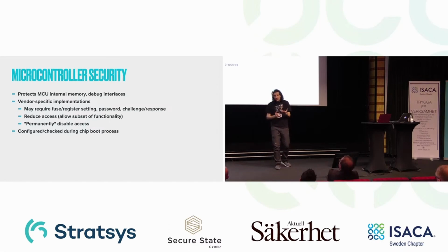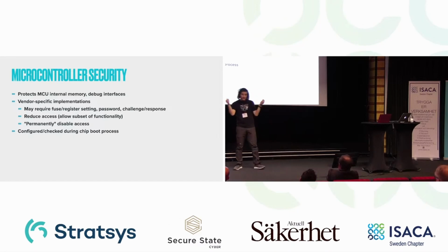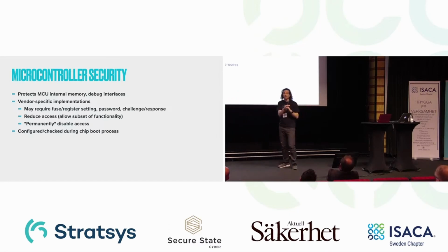Every microcontroller is going to have some mechanism to protect the code that's running on it, and possibly other features as well. That's really going to depend on the vendor. Different vendors have different security mechanisms. They have different access control mechanisms for different memory regions. Sometimes there's multiple security methods that you have to defeat. There's no standard. It's just up to the vendor.